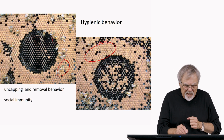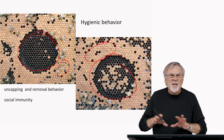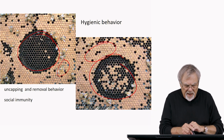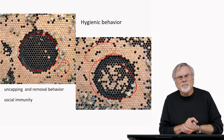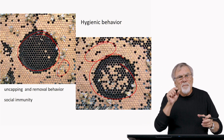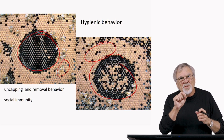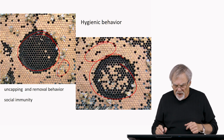The beekeepers select for this trait, and this shows one of the ways they do this selection. They will inoculate cells in a certain area either with the spores of the disease, or they will make pinpricks through the cappings and kill the pupae, and then they see the degree to which the bees detect it and remove it.